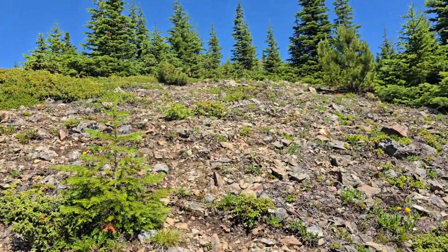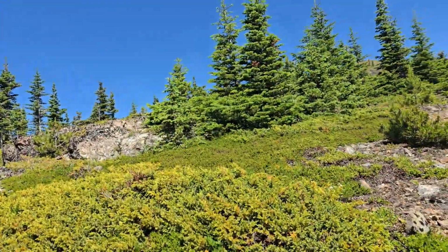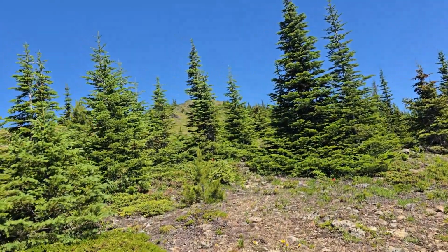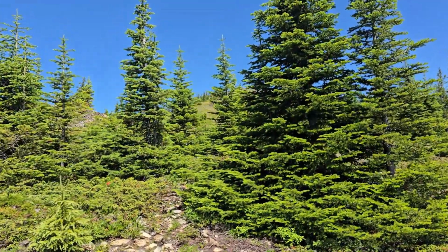This is what they call a false summit. You're hiking up and you're like, holy, there's the top. And then you get to it and you go, oh damn. It's just a little further, but actually I don't mind that. Not much further at all. It's the top of Slide Mountain.